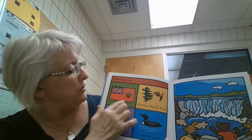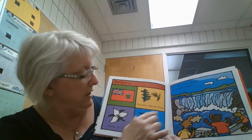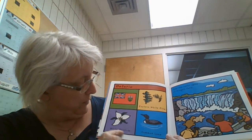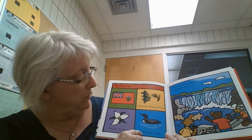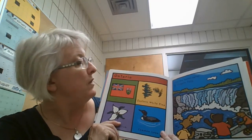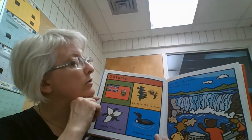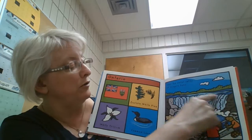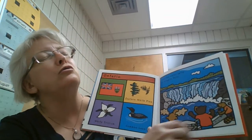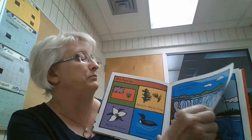Ontario. There's Ontario's flag. Their tree is the eastern white pine. Their flower is the white trillium. And their bird is the common loon. Sometimes we can hear loons here too, and it's a very cool sound. Feel the watery spray at Niagara Falls. Niagara Falls is a huge, big, and very loud waterfall.